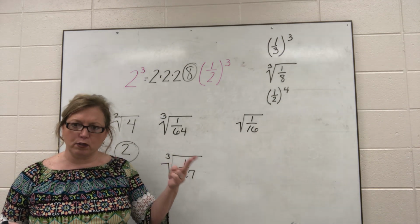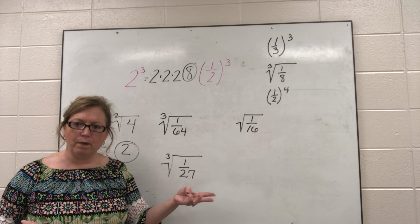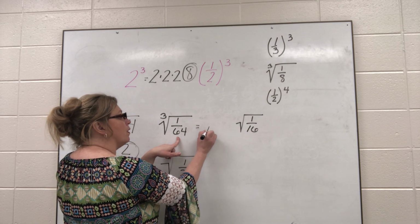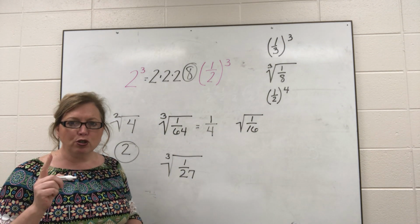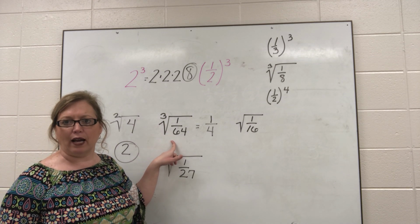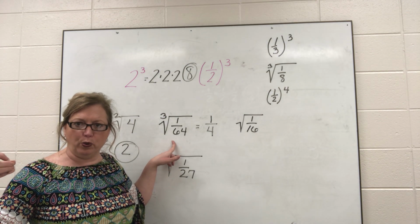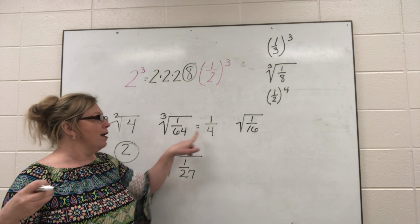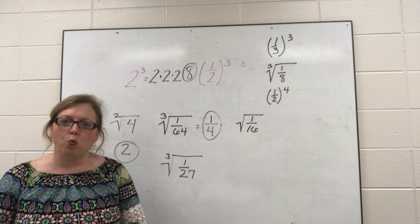Well, 4 times 4 is 16. And 16 times 4 is 64. So the 3rd root of 64 is 4. And the 3rd root of 1 is 1. I need you to notice, when I ask the question, what is the 3rd root of 1/64, I have a radical sign. It's called extract. When I extract the root, in other words, what is it that I am multiplying to get the 1/64th? Therefore, there I have no radical sign. My answer is simply 1/4.